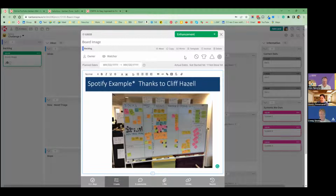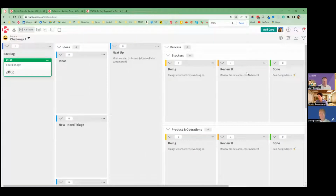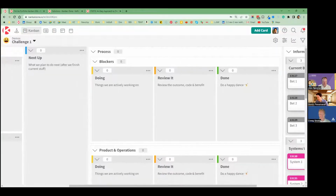So let me show you this. This is the picture that was sent to me, right? And I recreated this board, no problem. It's exactly recreated here, including the little dancing people, which I'll zoom in to show you. There were little dancing people on the board right here. So these are your dancing people.